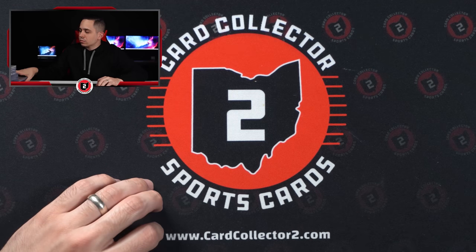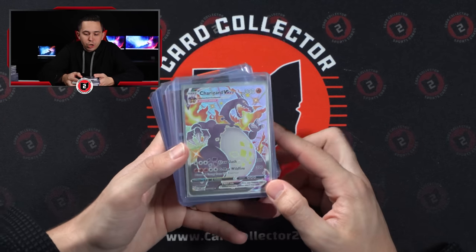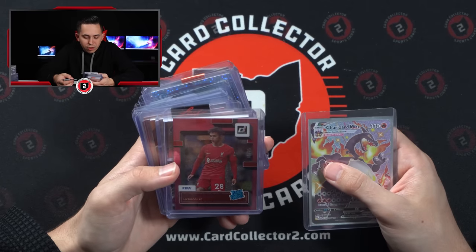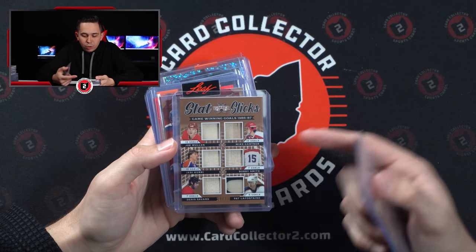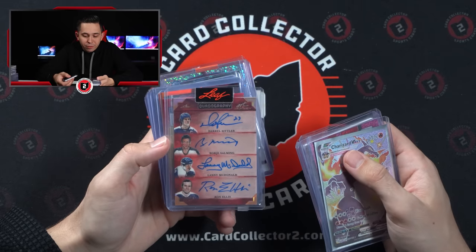Plenty to go. Again, we talk about variety all the time. How about that right there? Charizard VMAX. Carvalho out of 25. Not somebody I know. I feel like I should know. Pretty cool stat sticks. Game-winning goals, a couple legends on there, another cool hockey card, a quadograph from Leaf Art of Hockey.